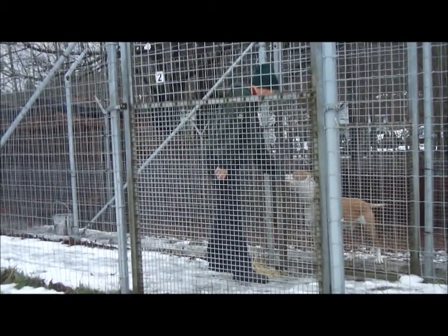So in this third training session you may have noticed a good sign that he's calming down a little bit. When he dropped the treat, he was able to bend down to the floor and get it and look for it, which he didn't do during the first session.